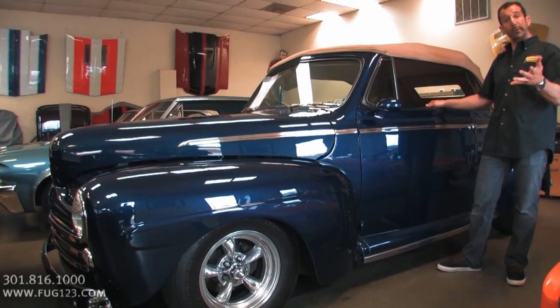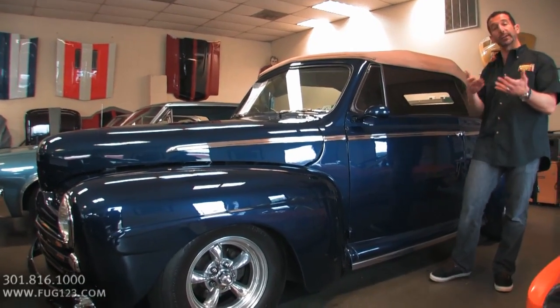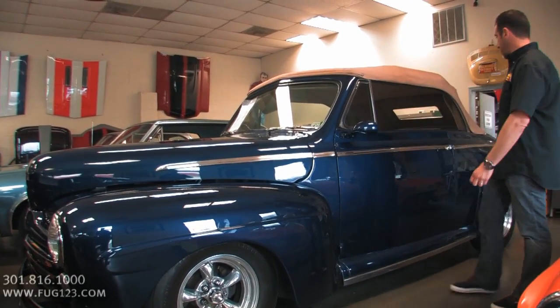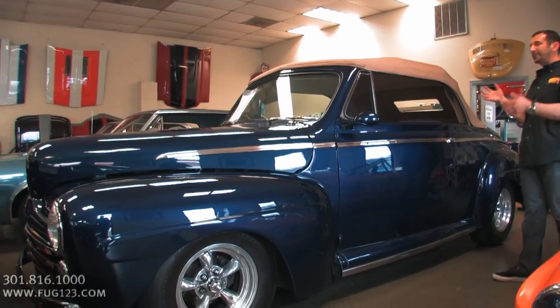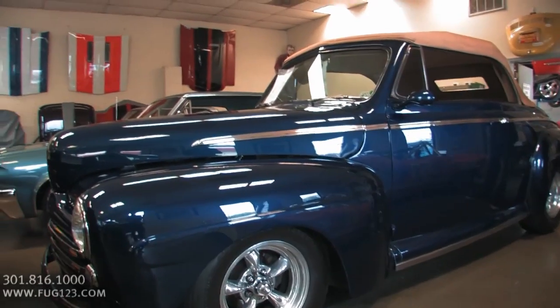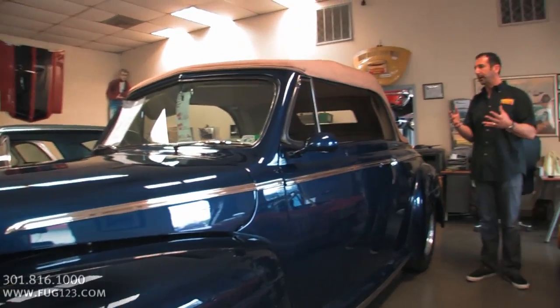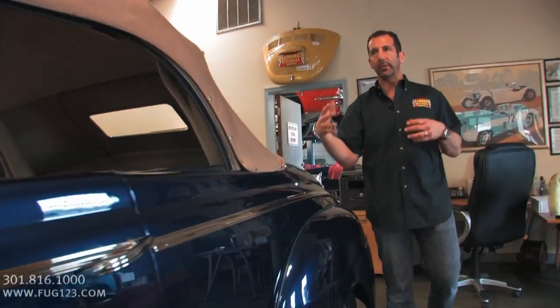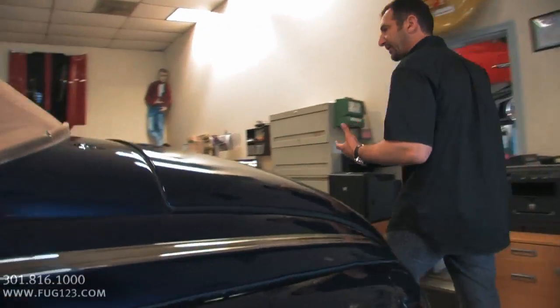One of the things I wanted to talk about too is the fact that even with the top up, and don't forget you have power windows as well, so it's easy to make all that transition happen really quickly. But what I wanted to say was the tan interior with the blue, as we talked about earlier, is just so rich looking. But walk with me for a second, because I want you to see how well the top is built. Not only that, but the fit and finish.